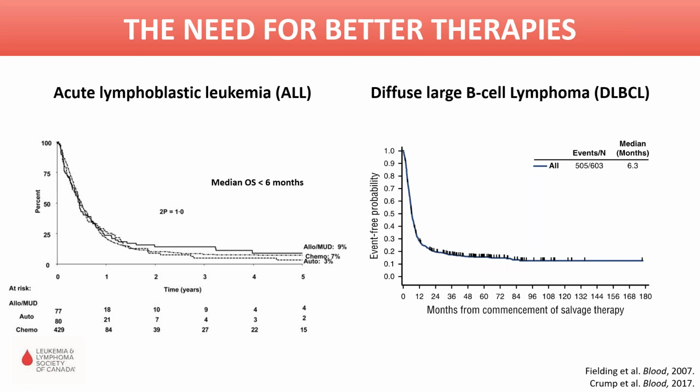And by 2 years out, only about 10% of patients are still alive. And same thing with diffuse large B-cell lymphoma. This is again in the setting where patients have already undergone 2 previous lines of therapy and the therapies have been unsuccessful in controlling the disease. The overall survival is only about 6 months in this setting when you look at the average, the median.